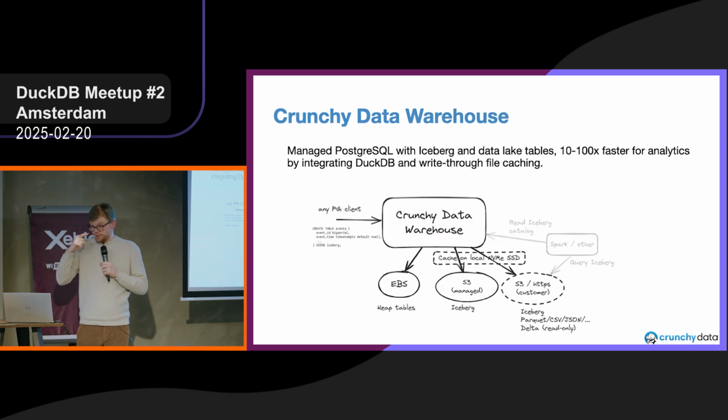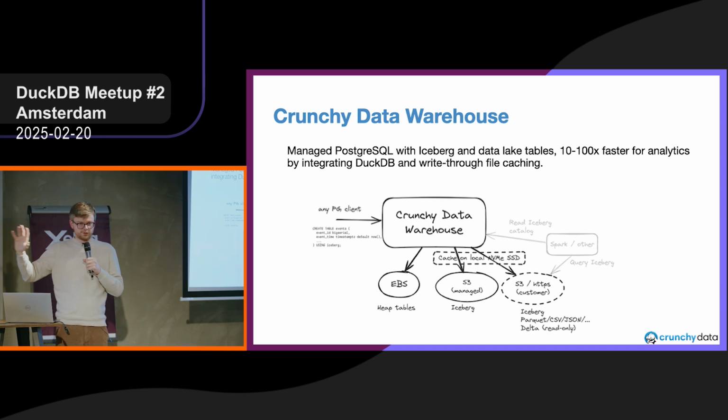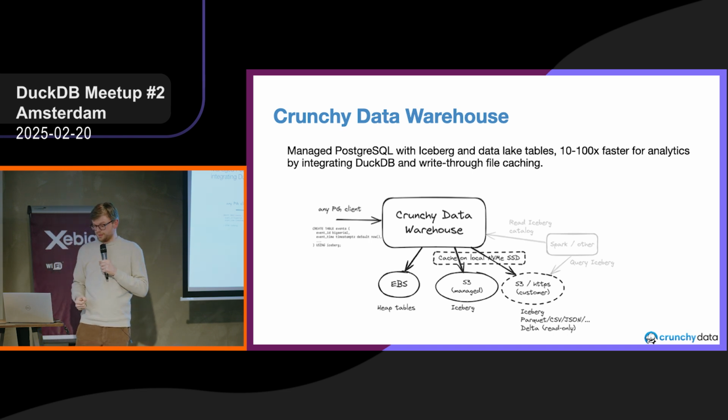So we built an implementation of this at my company, Crunchy Data, which we very boringly called Crunchy Data Warehouse. And we basically built it as a feature of the existing managed Postgres service. And so we didn't change Postgres, but we used extensions to add the notion of an iceberg table and a data lake table that queries existing files into Postgres. And we find it's often like just 10, sometimes 100 times faster for analytical queries when you're using these tables than when you're using on the same machine the Postgres tables.